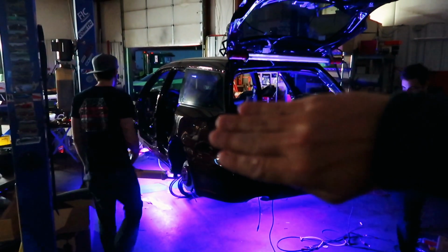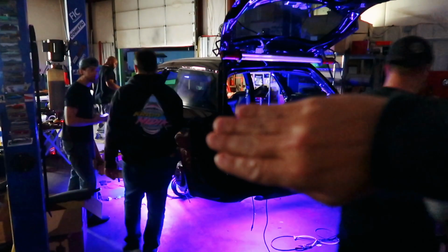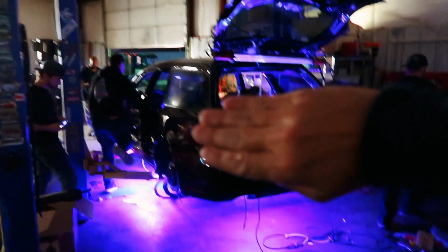It's still kind of in parts. There's no hood. There's pieces missing on the trunk. Fenders aren't on, but we still have to be careful because the car has to debut at SEMA.